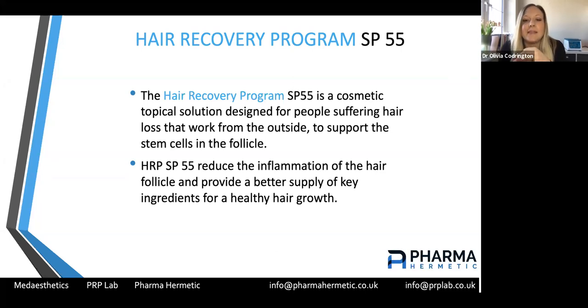So the hair recovery program SP55, it's cosmetic. So first of all, this opens it up to people that are non-prescribers, which is excellent because it's a cosmetic treatment rather than a prescribable treatment. It's topical and designed for people suffering from hair loss, working from the outside to support the stem cells that are inside the hair follicle. It reduces inflammation of the hair follicle and gives a better supply of key ingredients for healthy hair growth.